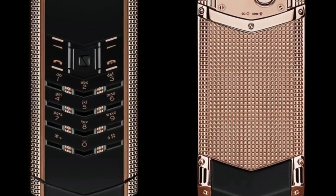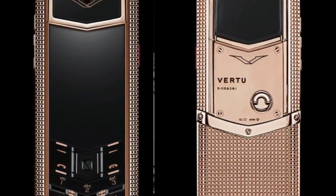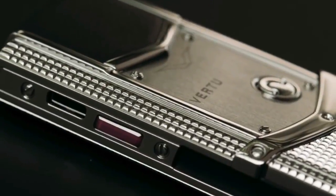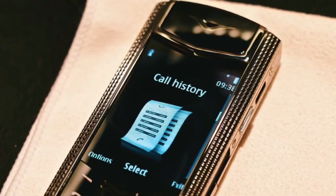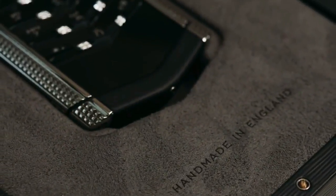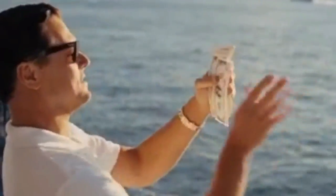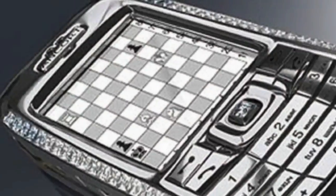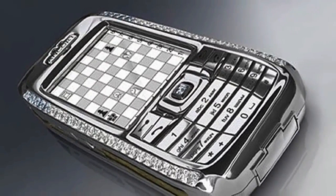They're plated with 18-karat gold and are tiled by Swarovski diamonds. The phone doesn't look very modern and doesn't even have a touchscreen. But I guess you're more paying for the design and the name. I mean, how many people can say their phone costs more than most houses? They do actually offer a cheaper version for $9,000. But that's just plain embarrassing, right? Now these phones may not have all the apps that iPhones do, but you can play chess on it, so I guess that's good enough.